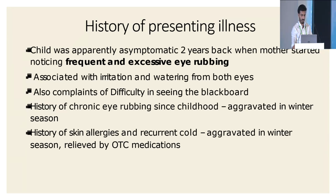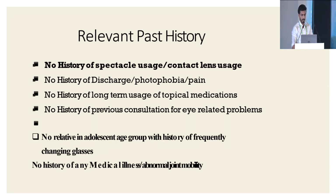Apart from this, the child also had irritation and watering from both the eyes, and difficulty in seeing the blackboard. There is a history of chronic eye rubbing, and also a history of skin allergies and recurrent cold, which are aggravated in winter season. There's no history of any spectacle or contact lens usage, no history of discharge, photophobia, or pain, no history of long-term usage of topical medications, and no history of previous consultation for eye-related problems.